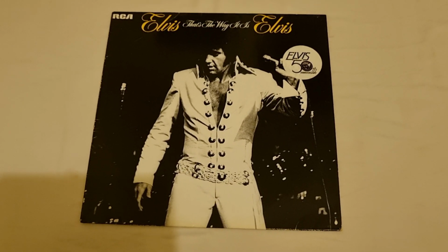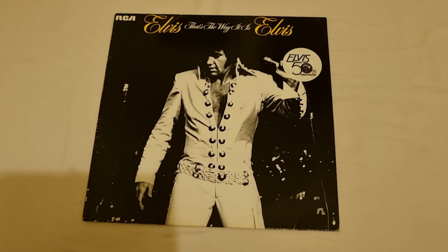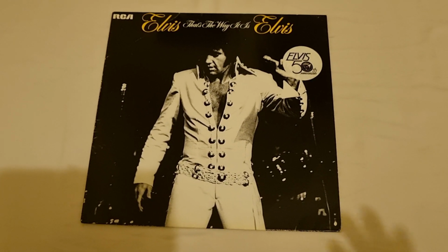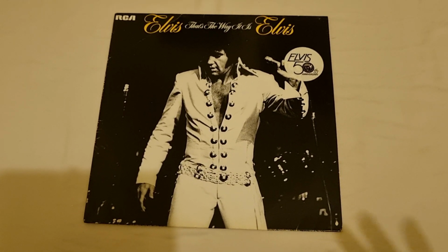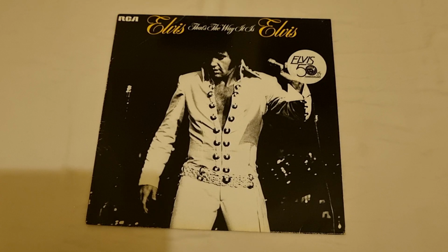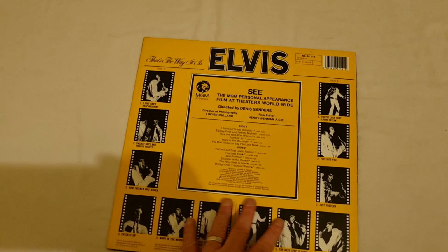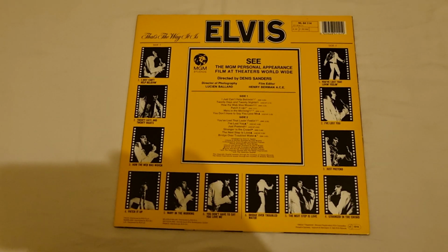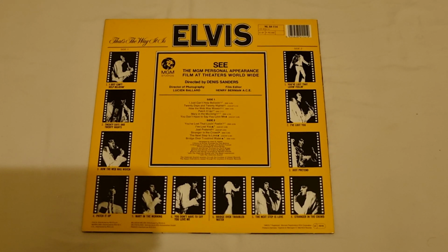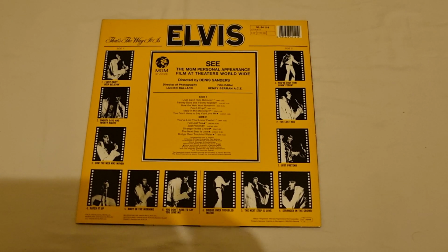Now again, I know people say it's quite a plain front cover, but for me, I just like the way Elvis is standing there with the microphone with that beautiful white jumpsuit on. He just looks posed and relaxed and back to what he's doing best in front of a live audience and his adoring fans. Now, That's the Way It Is was a hugely successful album for Elvis around the world. And again, for me, has to be my favourite Elvis album of the 1970s.